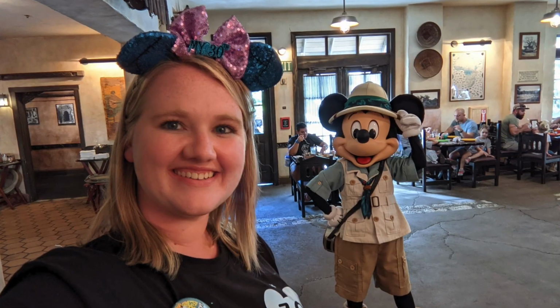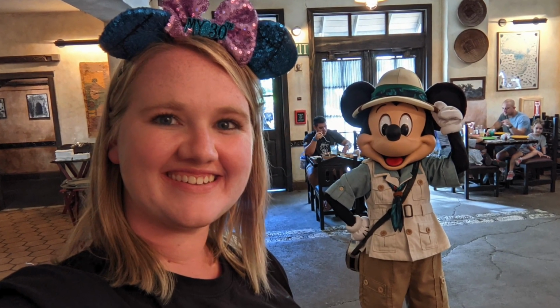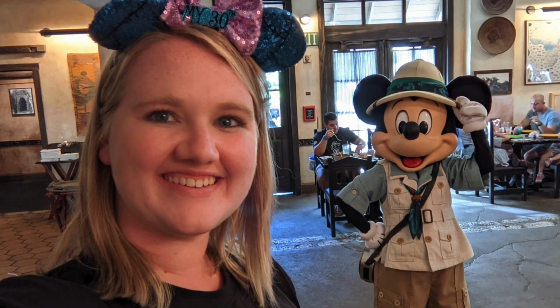The weakest element for myself was the character interaction. Now, this isn't to say that the character interaction was bad, it's just not what I was used to. And for the restrictions in place, it was actually pretty good. I got to take some really good photos, but I miss hugging Mickey Mouse. Overall, I love Tusker House.